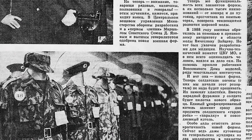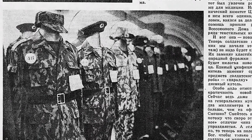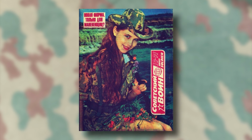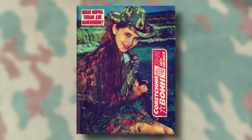A part of this overhaul? Standardizing the camouflage of the military to one pattern, VSR. First images of the VSR camouflage began being seen in publications around 1990, with one of the first color sightings seen on the cover of the magazine Soviet Warrior in 1991.